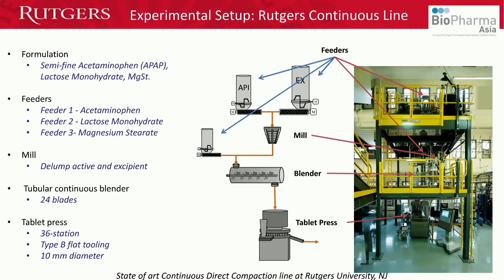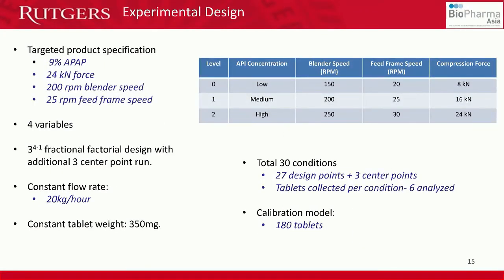These feed materials into a co-mill, which is used basically to delump these materials, which is then transferred into a blender. It's a tubular continuous blender with 24 blades that we used. So this blender mixes all these materials. Your magnesium stearate, which is your lubricant, is not added in the co-mill to avoid the high shear environment. It's directly added into the blender. After the materials are blended along the length of the blender, you then move it to a 36 station tablet press. After you collect the tablets, you first analyze them using NIR and then subject them to dissolution testing. And so this was the experimental design that we had.